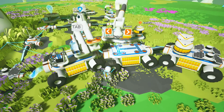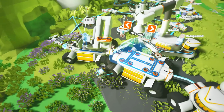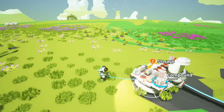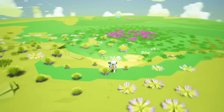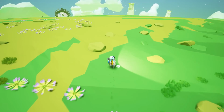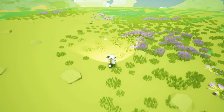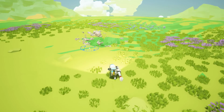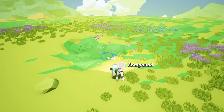Okay. So, now we got the crane and the storage. Okay, what does the storage cost? It costs 4 compound. Okay, we got 2 here. Now we just need to go get 2 more from somewhere that I don't know of. Somewhere out in the field here. I'm gonna have to find it. Oh, there's some compound. Okay. Just need a little bit more. Should be good. Hopefully my backpack has enough room. Okay, I think this actually would be good enough.